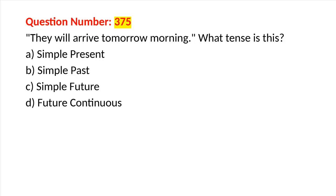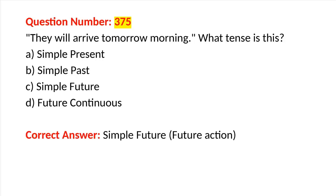Question number 375. They will arrive tomorrow morning. What tense is this? A. Simple present. B. Simple past. C. Simple future. D. Future continuous. Correct answer: simple future, future action.